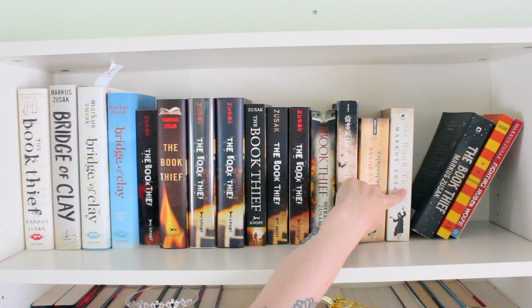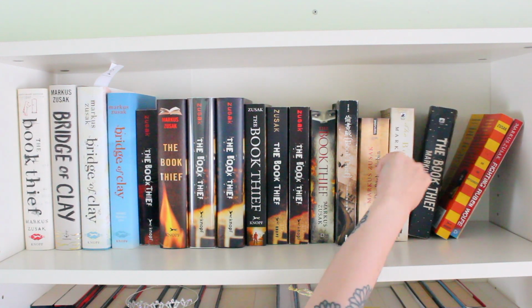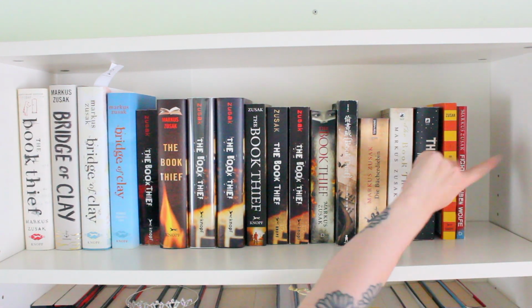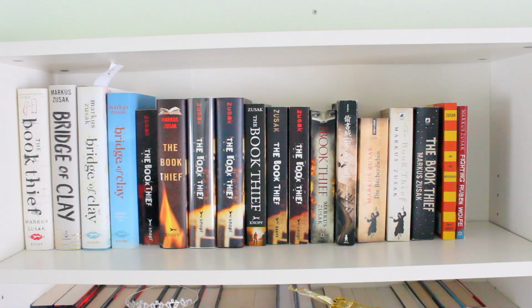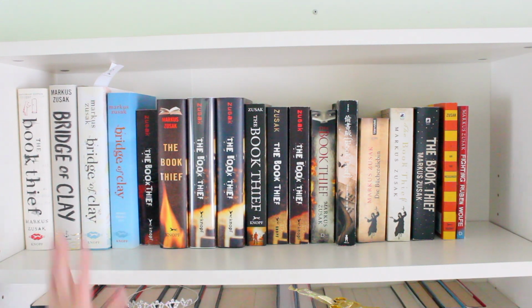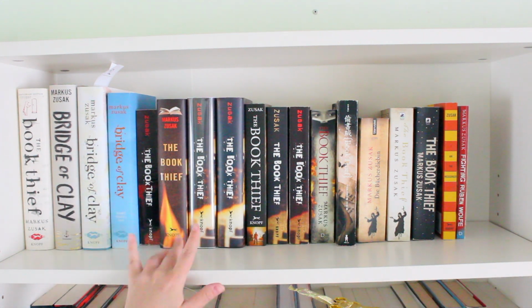This is another one I bought in England. Again, another one I bought in England, and then I have my copy of I Am the Messenger and Fighting Ruben Wolf. Fighting Ruben Wolf is the only one on this shelf that I haven't read, but the rest of them, obviously, I've all read. And a lot of these are signed too. There's only like 3 or 4 that are not signed, which is really awesome.